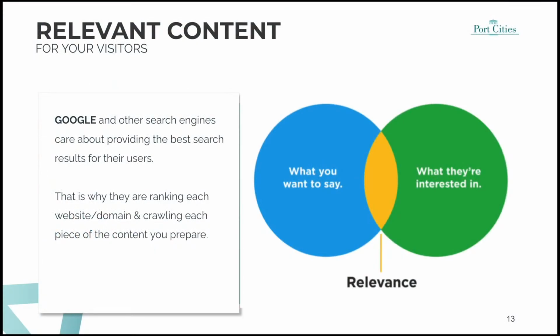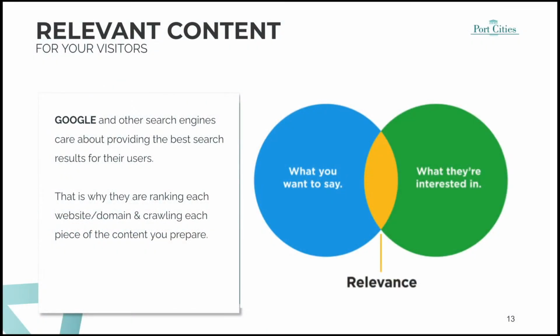As I mentioned earlier, the second big criterion how Google assesses whether it should show your website in the search engine result page is the relevance of its content. Not only the format, which we covered in the equitable website, but also what you are presenting to your visitors. And we always need to keep in mind that there is this kind of content which you want your visitors to read and see. Then there is the content which your visitors are looking for, and the relevance is if you manage to find the middle ground, the content you want to present and the content your visitors are interested in. That is relevant content.